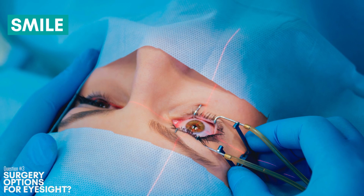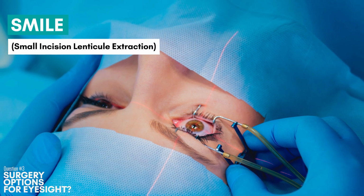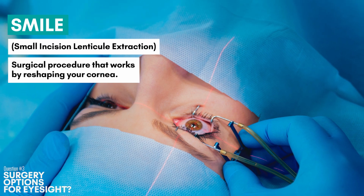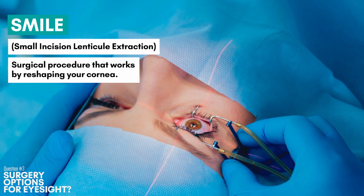And then there are 2 newer options actually for people with nearsightedness. One is called SMILE, which is small incision lenticular extraction, and they remove and reshape the cornea by just removing little pieces of it. So it's a little bit different than LASIK, and it allows the cornea to change shape so that the light is focused on the retina the way it should be.